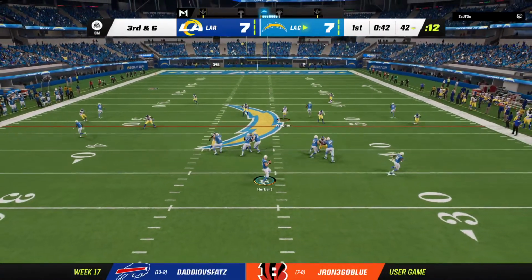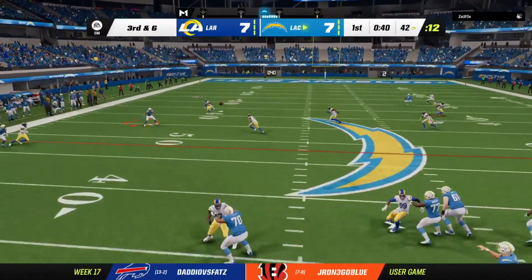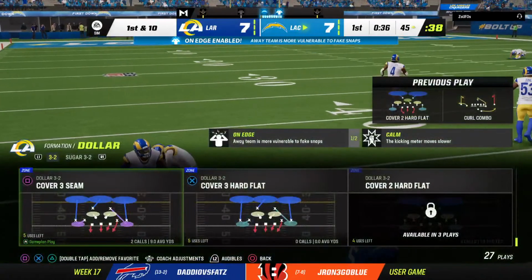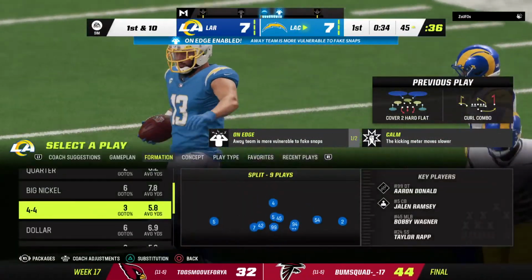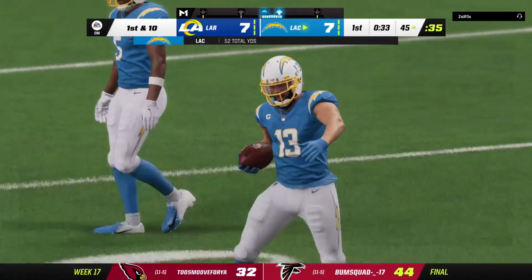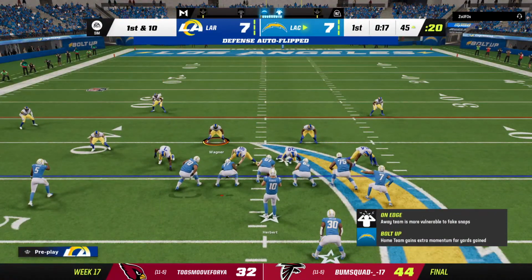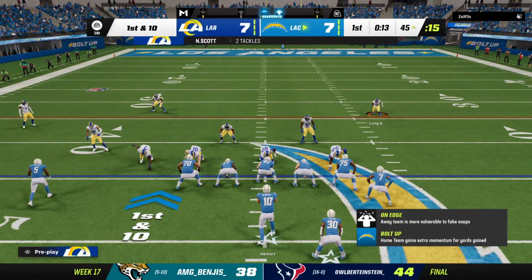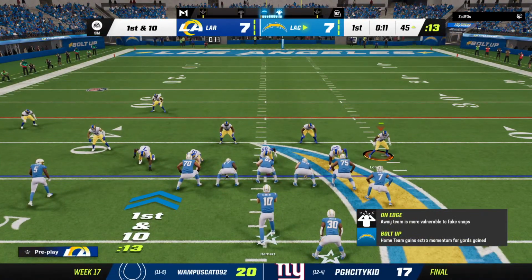Going to throw on 3rd down with Herbert. Throws left side, complete to Keenan Allen. And this is going to be another 1st down as the tackle's going to be made at the Rams' 45-yard line. And the Chargers, 1st and 10 at the 45-yard line.